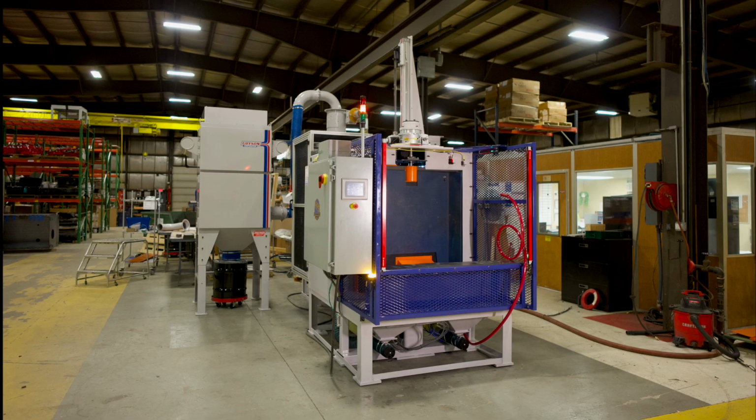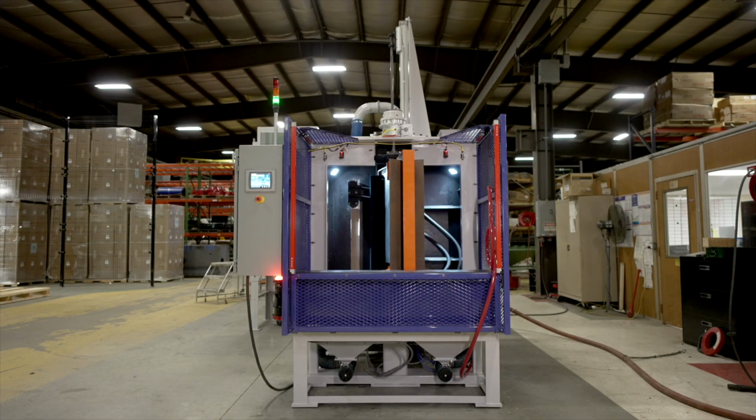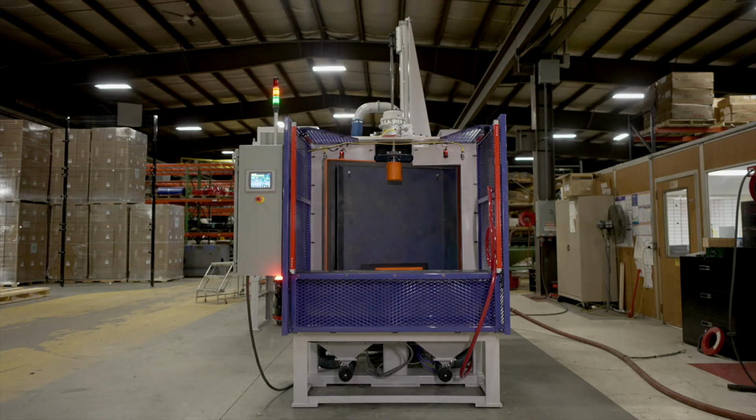If you're a manufacturer of heavy parts that need to have a cosmetic finish or prepped for coating, the Guyson RXS 400 Heavy Duty is a high-production workhorse that can serve your needs.